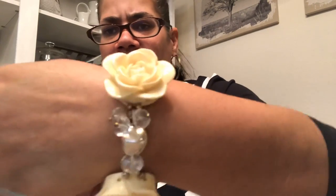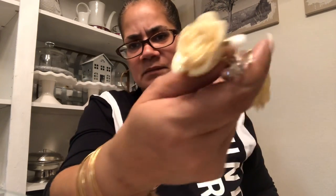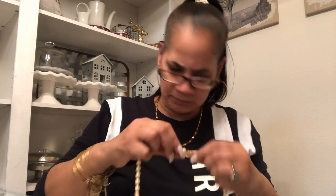Okay, a bracelet. Stretchy. Big gigantic roses and pretty little other stones. You see those? It's not bad. I don't like the big gigantic. This I could see more used in a DIY, these big roses. Like covering the face of a glass jar to make a pretty vase or something.